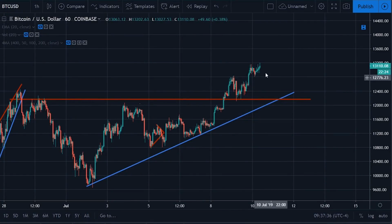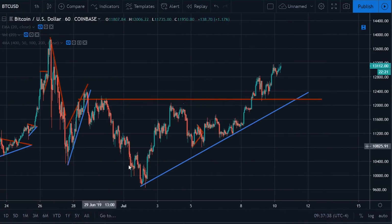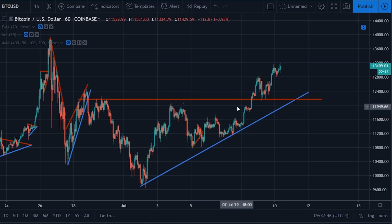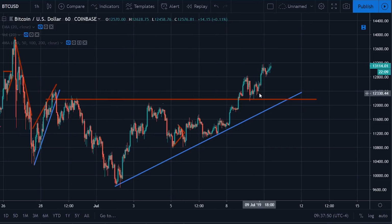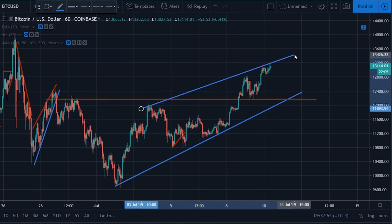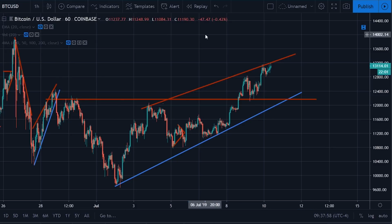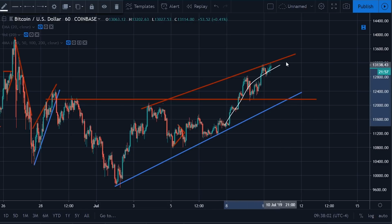The first thing I want to talk about here is the fact that Bitcoin did, of course, break out of this consolidation pattern we were talking about. Before then, Bitcoin was actually in a more symmetrical triangle pattern. Then we broke bullish, and it turned into more of an ascending triangle pattern. From there, Bitcoin's broken out of even that, as you saw in yesterday's video. And now Bitcoin actually finds itself in a rising trading channel, which is bullish or bearish depending on how you look at it. I think it's pretty bullish, especially considering the fact that Bitcoin has come up here and is actually testing resistance.